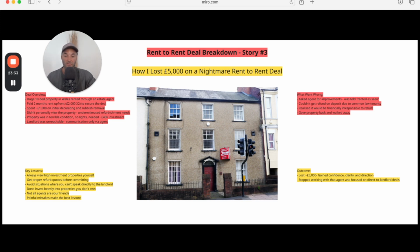After this nightmare rent to rent deal, my business got stronger. I improved as an entrepreneur. My skills developed. And from then on, we only really targeted landlords directly, which improved the business, made it more efficient, and allowed us to make more profit. So this was how I lost £5,000 on a nightmare rent to rent deal.